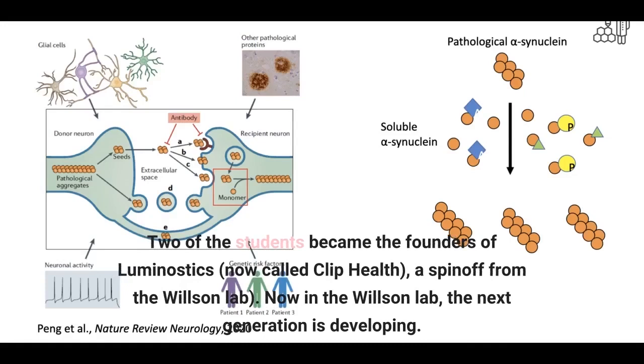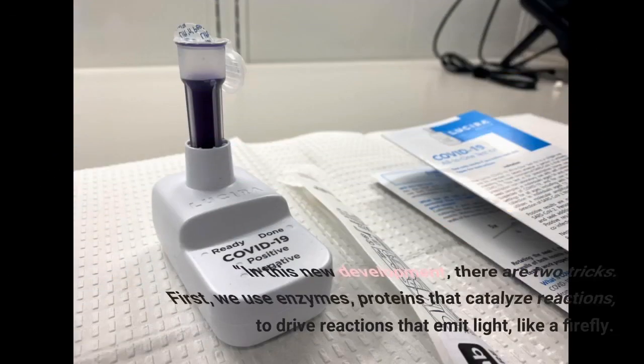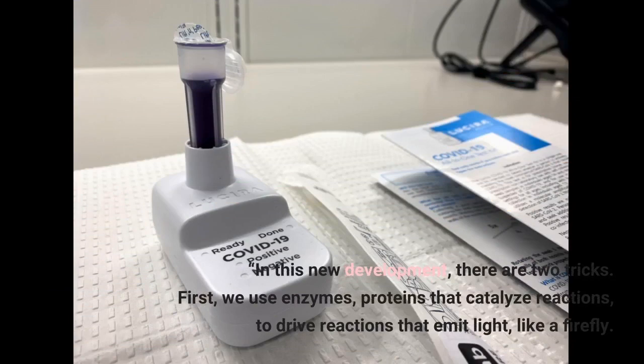Two of the students became the founders of Luminostics, now called Clip Health, a spin-off from the Wilson Lab. Now in the Wilson Lab, the next generation is developing. In this new development, there are two tricks. First, we use enzymes, proteins that catalyze reactions, to drive reactions that emit light, like a firefly.